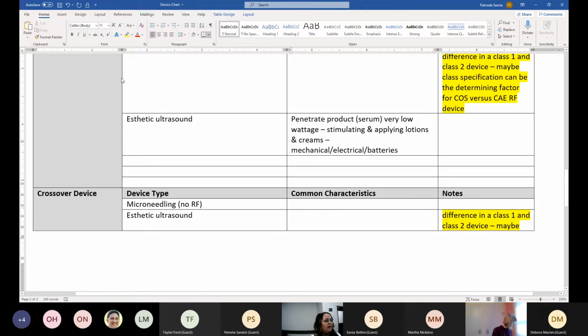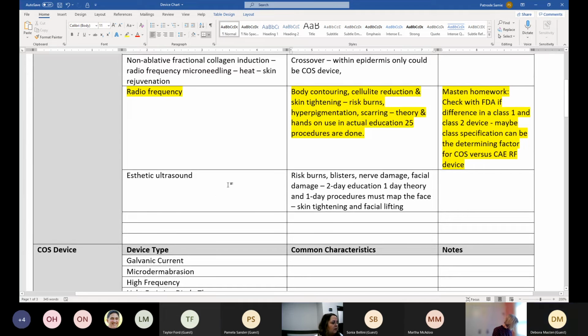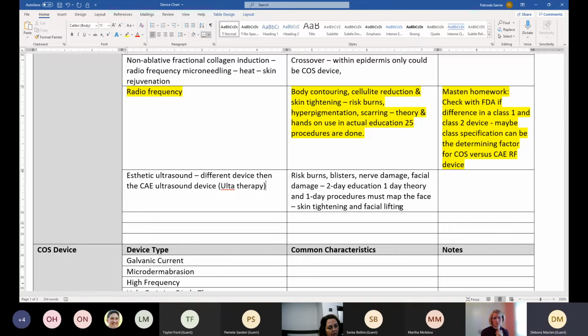So these, let me just verify, would be two different ultrasound devices. Correct. And to my knowledge, the only advanced ultrasound device that is used and FDA approved on the market is called Ultherapy. So you could even specify that on there if you wanted to. I have an ultrasound device for body sculpting. That's not Ultherapy, so. Is that one considered a CAE or COS? CAE, yeah.